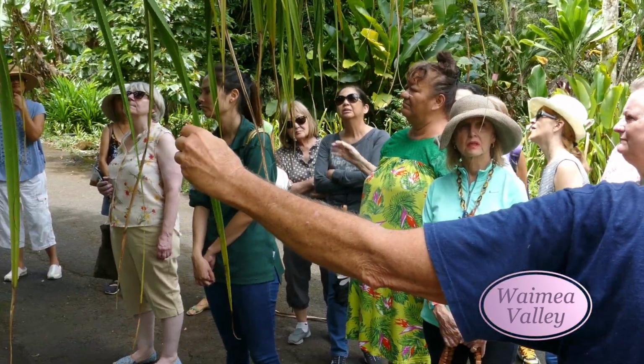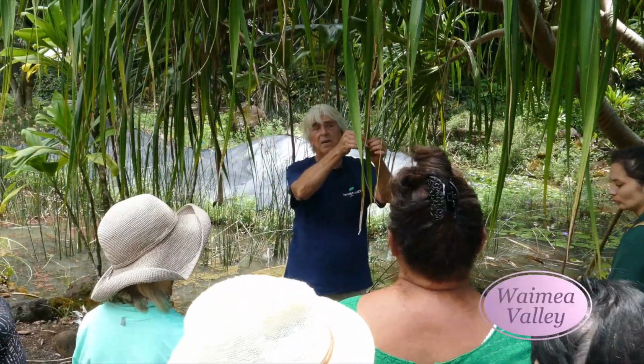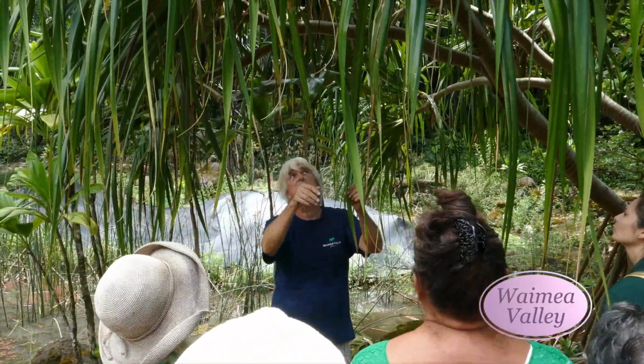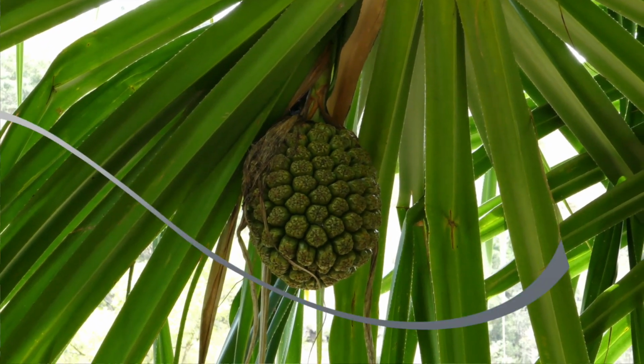This is the only plant that has the tensile strength for making the sails for the Hawaiian voyaging canoes. And so this is why I consider this one of the most important plants to the Polynesians. They couldn't have done their vast ocean explorations without this incredible plant.